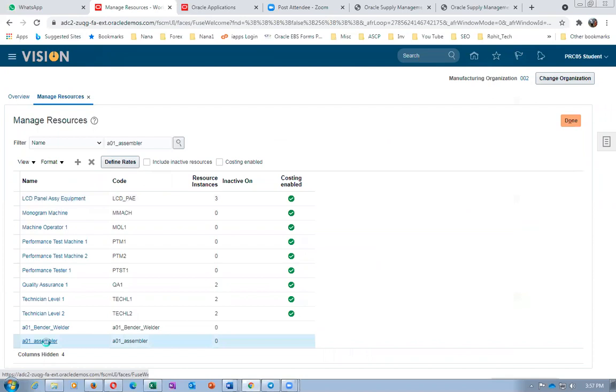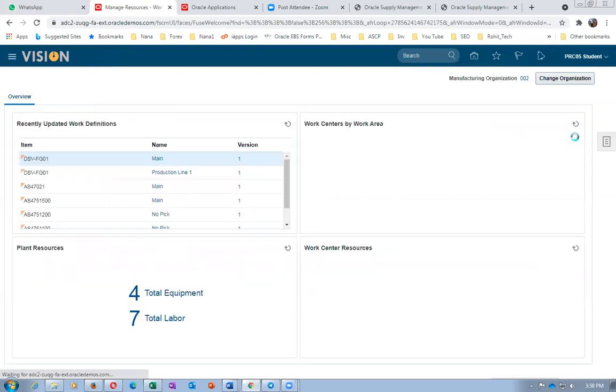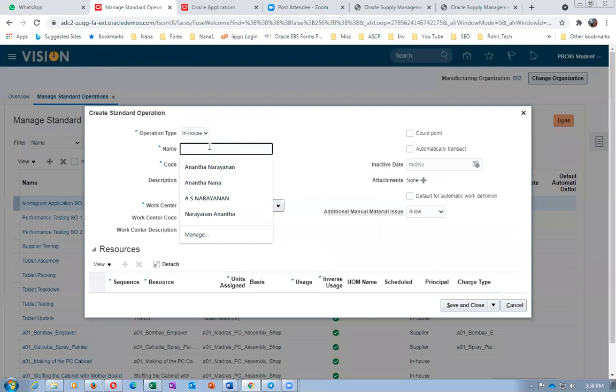Assembler. Costing enabled is not enabled. Class is not required, and it's a labor. Instance is not required. Sir, make one instance. Instance is required only for your capacity plan. Not a requirement. Yeah, I'm thinking. Let me create one. Let me create one more standard operation. Something has gone wrong on this node. No, the resource did not have costing enabled. It doesn't matter. Costing is not required because I'm not going to do any costing.